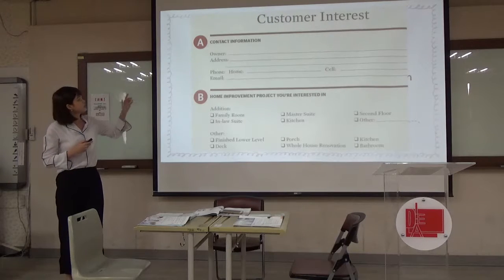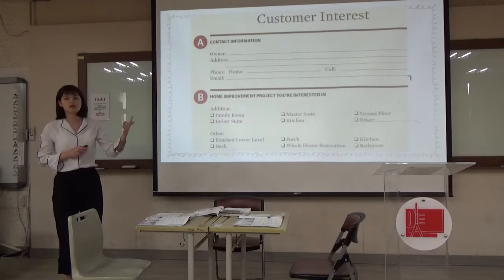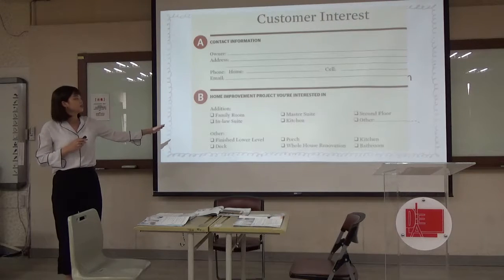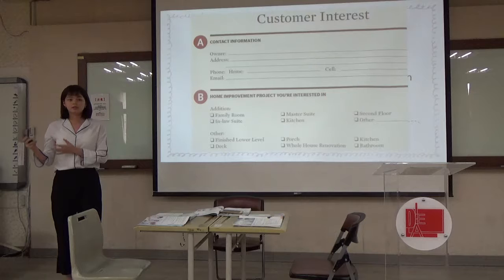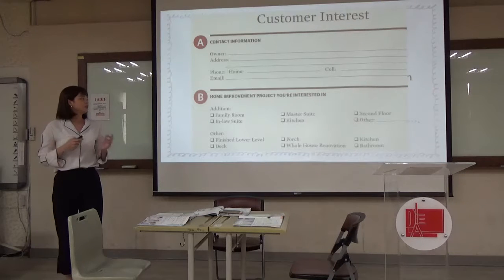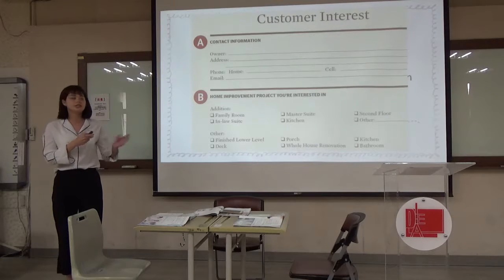A part is contact information. Here you will know your potential customers' name, address, or phone number, even the email. Then B part, many exhibitors will offer a lot of selections to let your potential customers choose. Here you will know what particular information your potential customers are interested in. Maybe after the exhibitions, you will need to send an email, a letter, or a flyer to your potential customers. Here will be very informative for you.